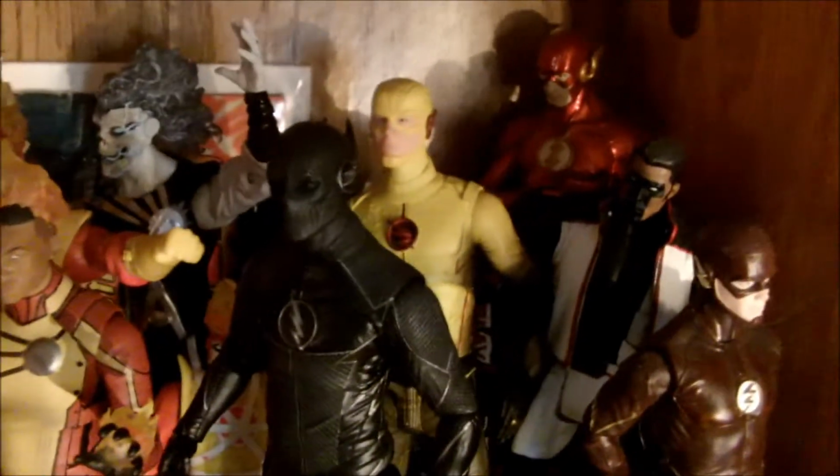Go up. We got some different Halo and DC figures. Some DC collectibles there. You got Firestorm, Zoom, and Reverse Flash. And some other basic 6-inch figures. Other cool stuff. My original Firestorm #1 comic back there. Come up, more alien stuff.